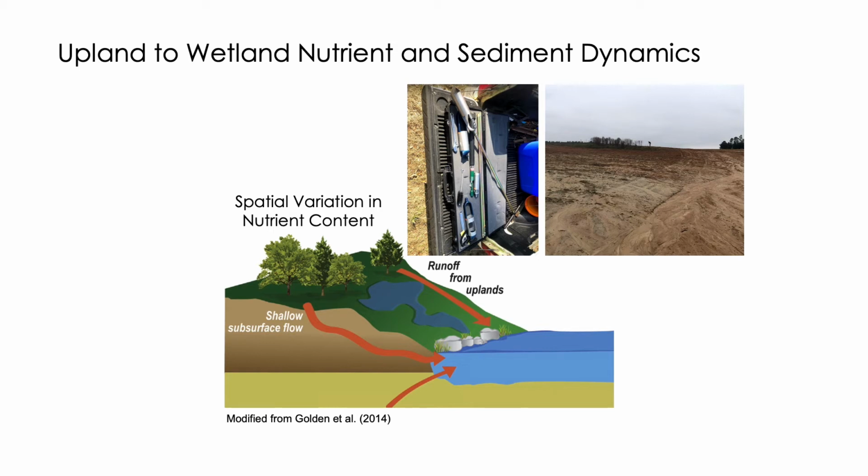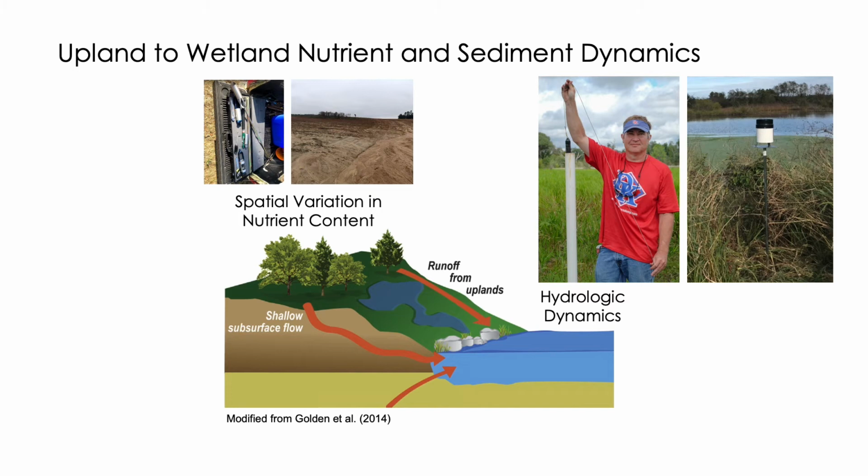We will analyze these samples both for the content of nitrogen and phosphorus and for the content of trace elements that, when detected in the wetland, will help us determine which areas of the watershed are contributing the most sediment to the wetland through a process called sediment fingerprinting.